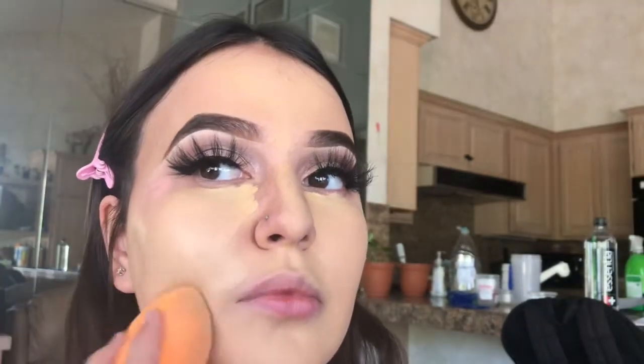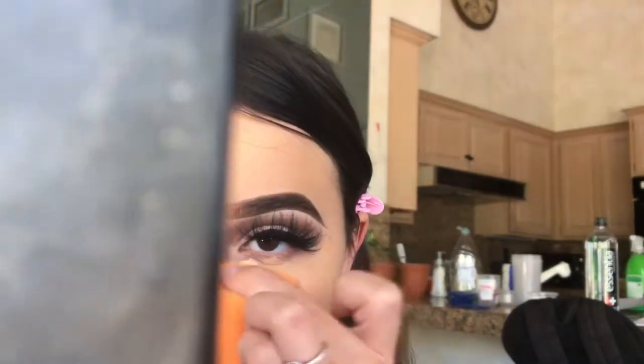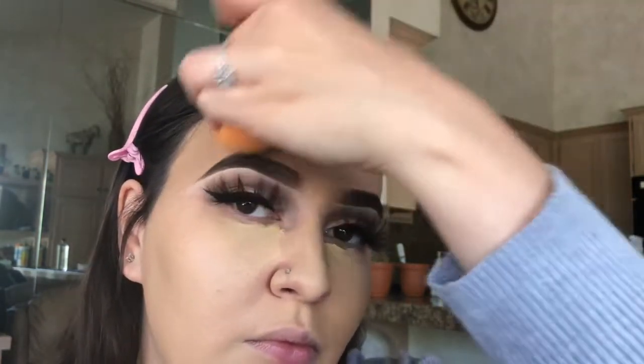So usually I like to conceal first because I feel like it covers up more if you do it before putting foundation on. And I have pimples, so I try to cover up my pimples and like the dark under my eyes. So that's what I'm doing first. And then after I conceal, I then put on my Maybelline Fit Me foundation.